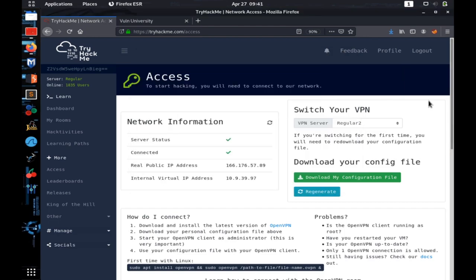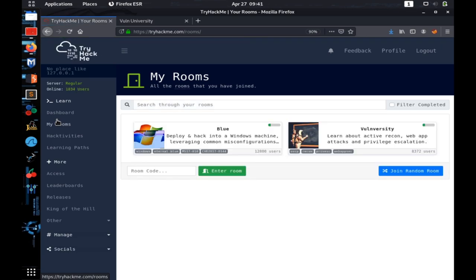Now understand, when you go to your room, this whole profile right now is a new profile for me. I already have another profile and I've completed a lot of the other rooms. But in order for me to show you TryHackMe, I wanted to do a couple boxes and make a couple videos on these boxes. Or rooms, sorry. So used to Hack The Box.